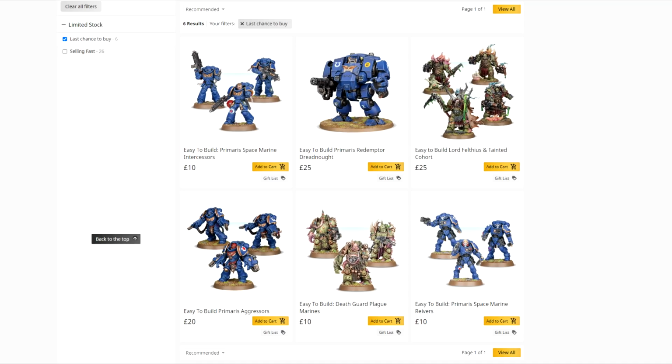If you've bought the Conquest magazine, you should be familiar with the Easy to Build stuff, because that was all the stuff that was included in the Conquest series. It was mainly the Easy to Build stuff. Of course, you had like the Repulsor tank, which wasn't a part of it, but you're probably familiar with it if you actually got the Conquest magazine.